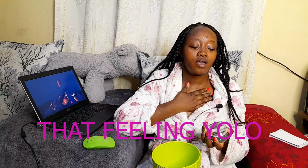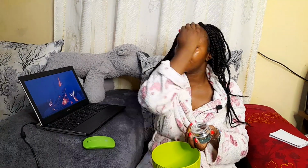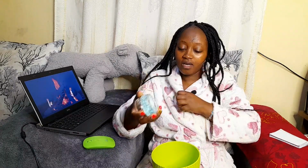So this one, I use it at night when I take a shower. Yeah. It really feels so nice. Yeah, and that is it, guys. Those are my favorite products that I use on my face.